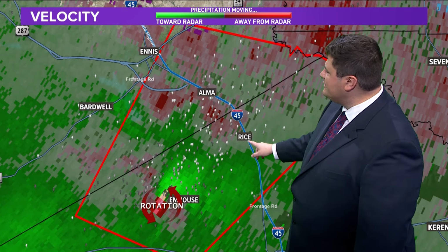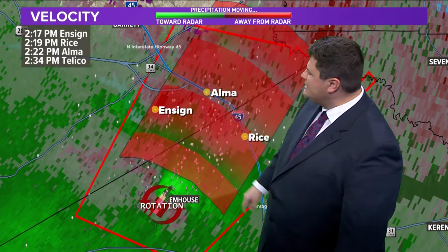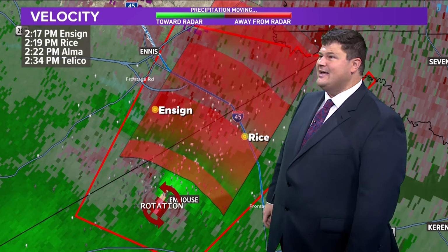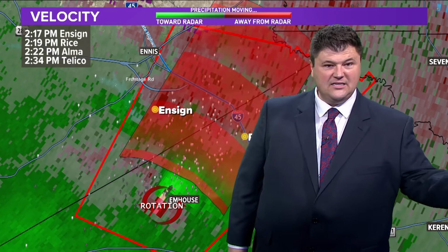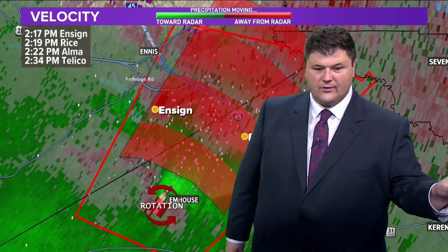There's Alma, there's Rice, there's I-45. Again, Ennis technically included in this, and there's the track of it as it moves to the northeast. So it'll be in the Rice area. Let's see, it's 2:08 now, so about 10 minutes. You have 10 minutes to get into your safe place in Rice. Alma, 2:22. Tellico, around 2:34.